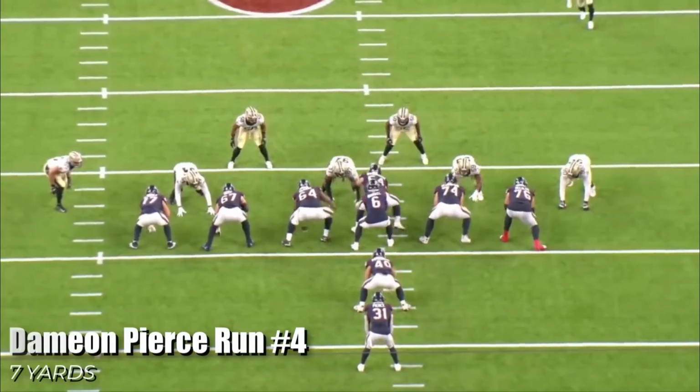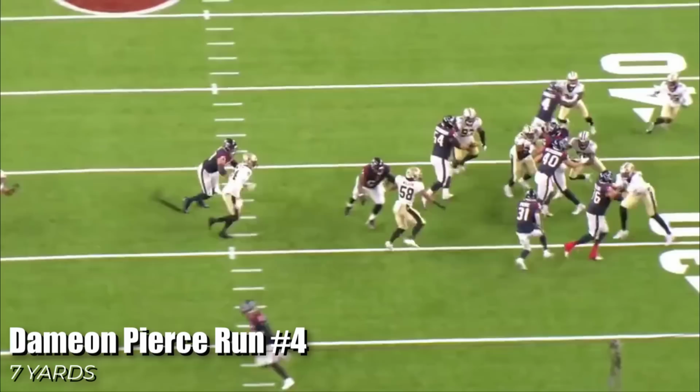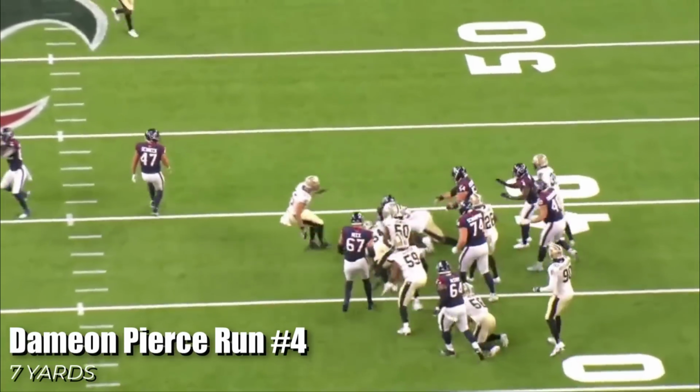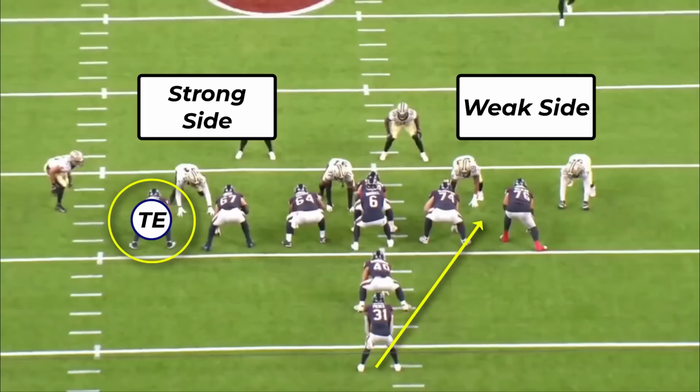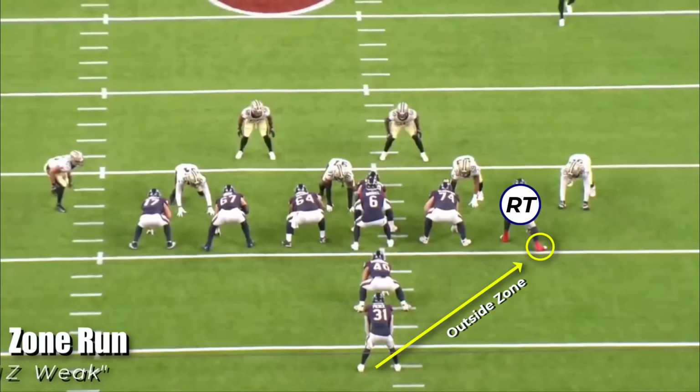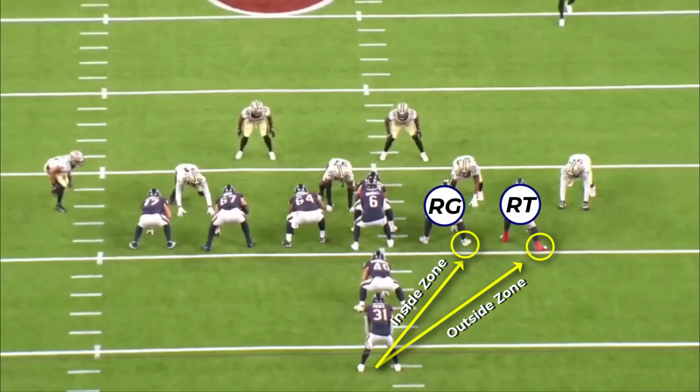Run number 4 now, under center, and the fullback is back. It's a zone run this time. And remember, last time we ran zone strong towards the tight end. But this time it's zone weak, away from the tight end. We also know it's inside zone, not outside zone like we saw in the first zone run. This is because on outside zone, the aiming point was the tackle's outside leg. But on inside zone, the aiming point is the guard's outside leg.